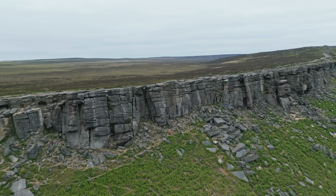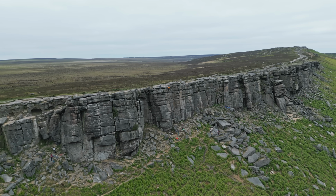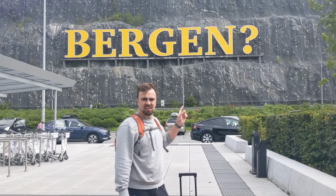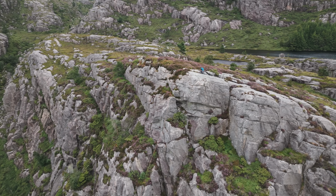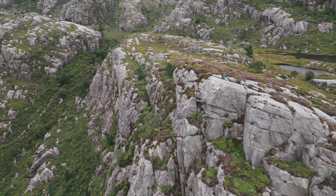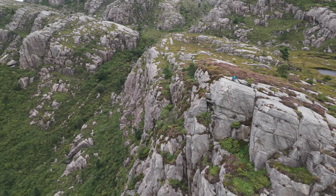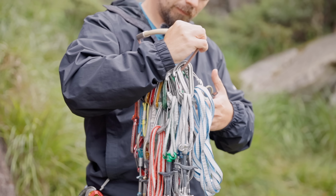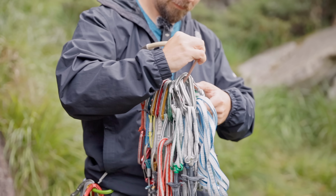However, Pete wasn't going to let me call this challenge done that easily. He told me to book a flight to Norway to find out if I'd really learned anything from him. The final goal would be to climb a multi-pitch trad route, and we'd be on-sighting it too, which means neither Pete nor me would have climbed it before. All we'd have is the guidebook, and I'd be leading the first and last pitch.